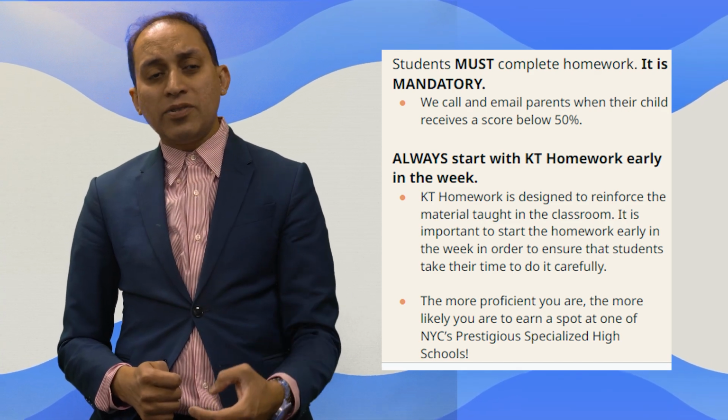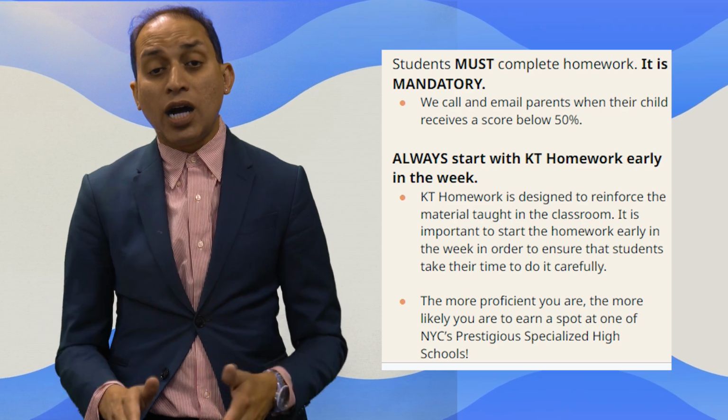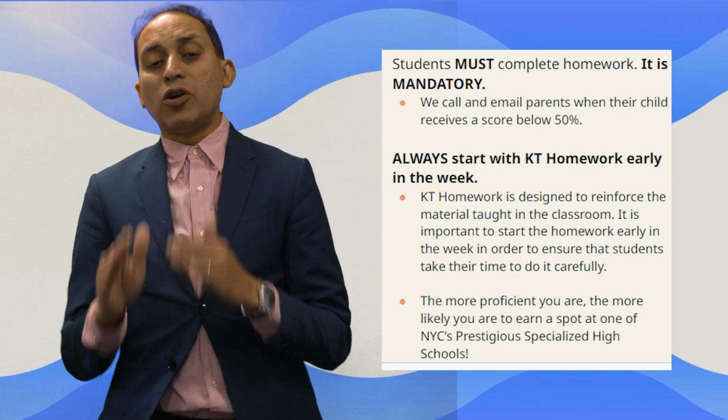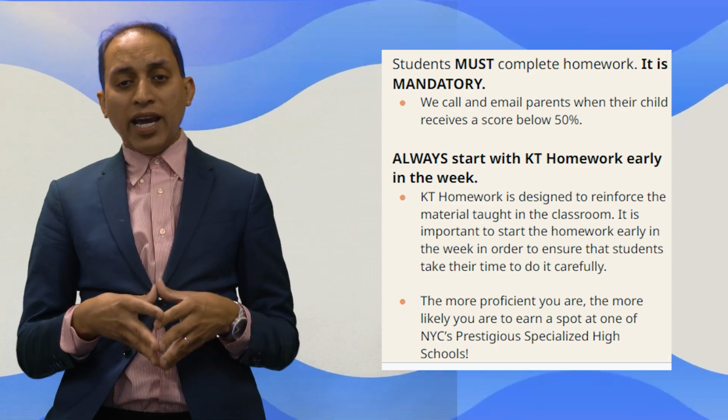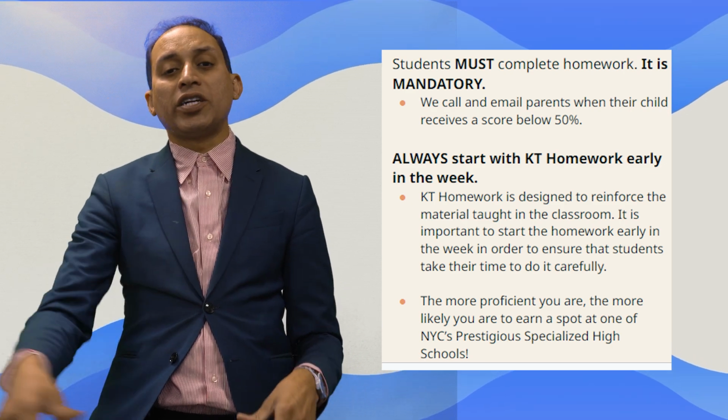The rest of the tips, it's the same things we've been doing for 30 years. Start your Cons homework first. It's the most important thing you can do. When you get home, start our homework first, then go into your own material.